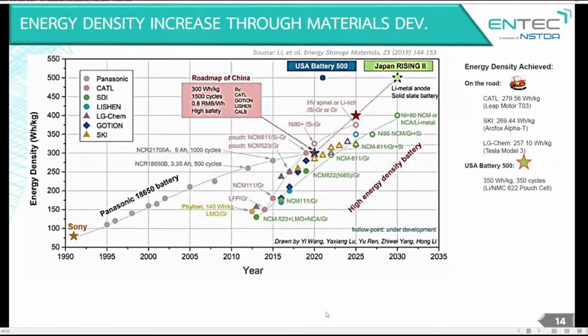In China, they try to achieve this in 2020 with cooperation between the Chinese government and industry. On the road at the moment in China, CATL is able to achieve 279.56 watt hours per kilogram, SKI 269.44 watt hours per kilogram, and LG Chem as well, those are from China. However, the US battery tries to achieve 500 watt hours per kilogram in 2020.